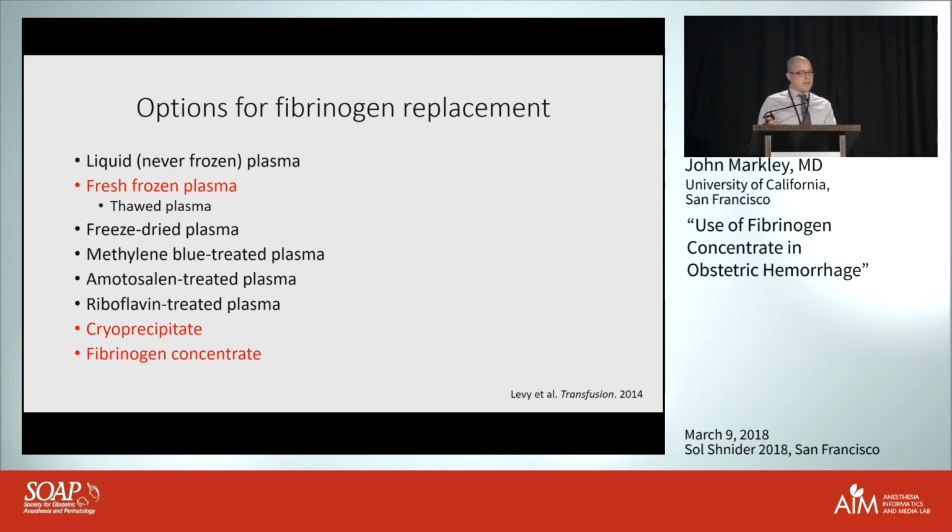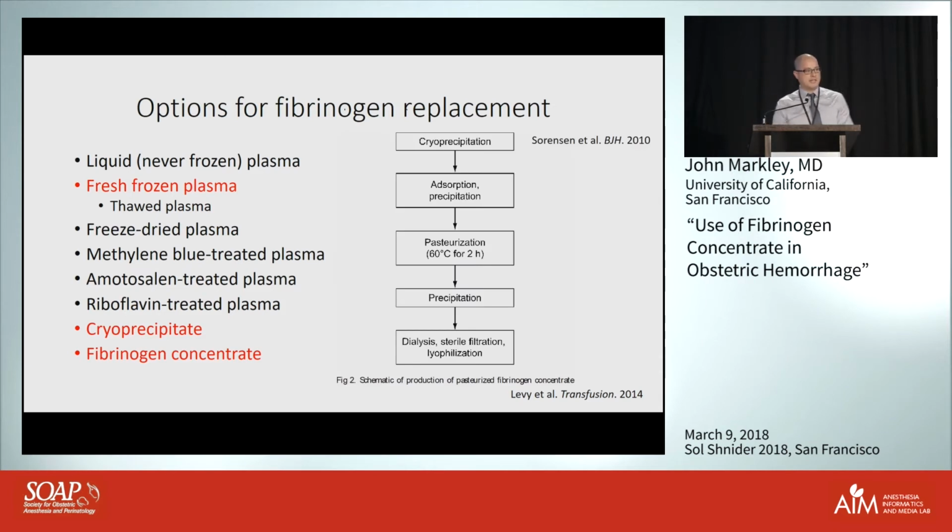Just briefly, the way they make fibrinogen concentrate, it does come from humans. They take cryoprecipitate, they go through a process of adsorption and precipitation, followed by an important pasteurization step that's thought to inactivate the pathogens. It gets reprecipitated, dialyzed, filtered, and then lyophilized.